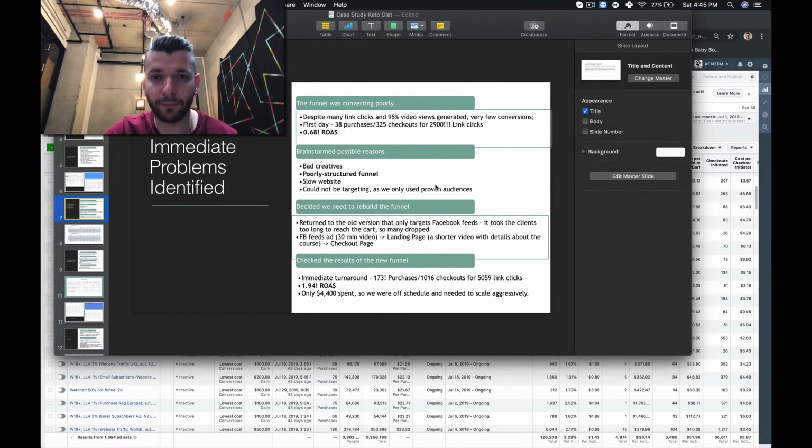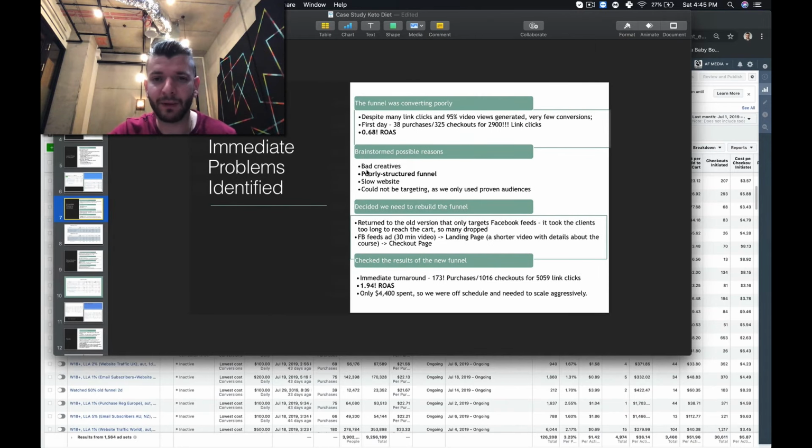So we brainstormed possible reasons. Maybe it was bad creatives, a poorly structured funnel, maybe a slow website, but it could not be targeting, as we only used proven audiences from the past, so we knew that wasn't targeting. So we decided to rebuild the funnel. We returned to the old version that only targets Facebook feeds.